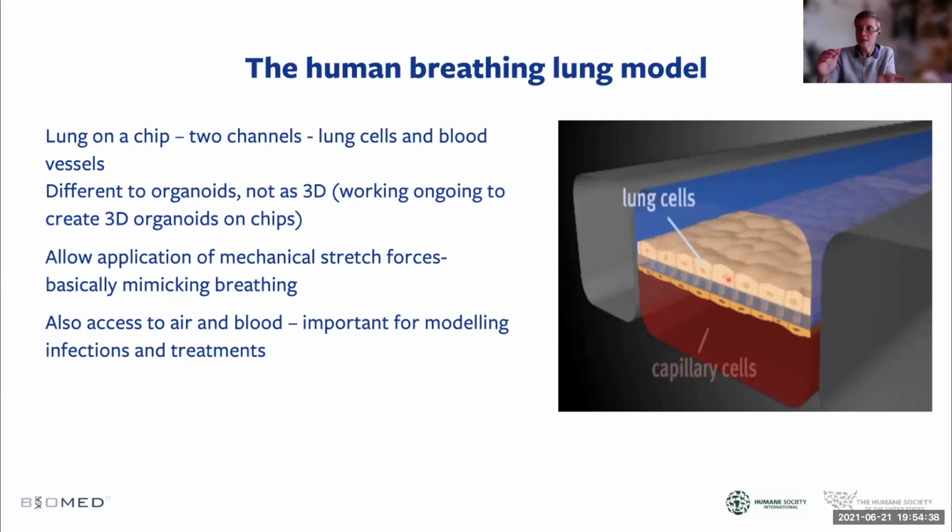But in a breathing system, what they found was the IL-2 gradually increased fluid secretion into this channel until this was completely blocked. And they think that actually the breathing, stretching, was stretching the cells and maybe increasing the possibility of gaps, and that was caused by the IL-2, allowing that fluid to flow into the upper area. So the lung chip recapitulated the clinical picture.